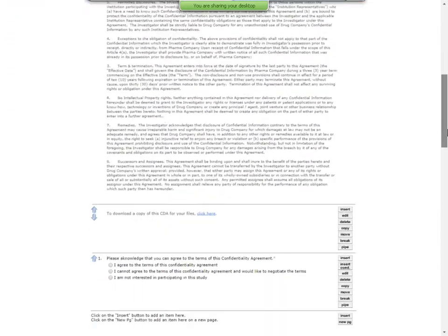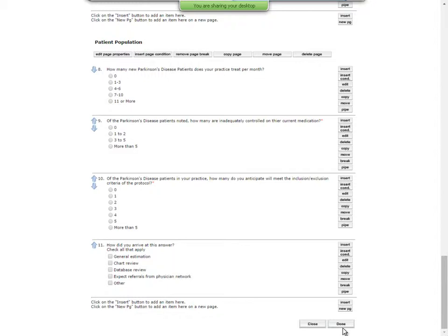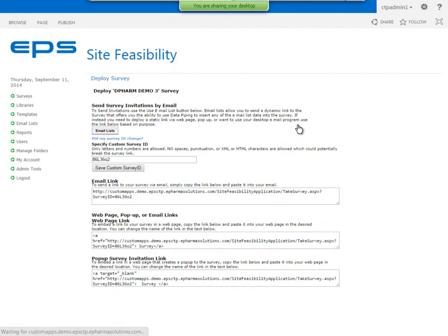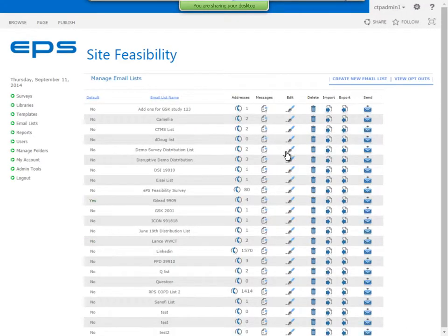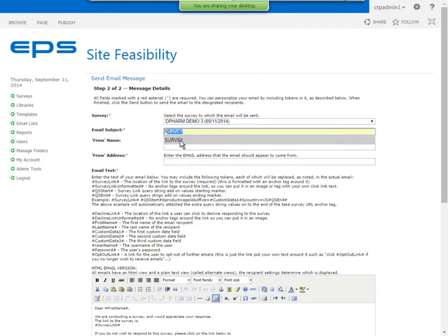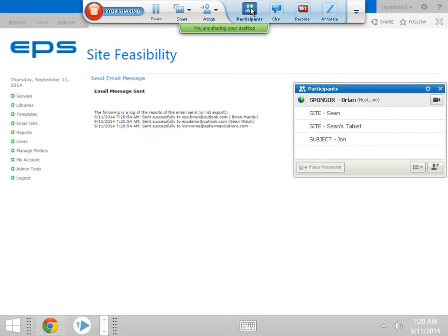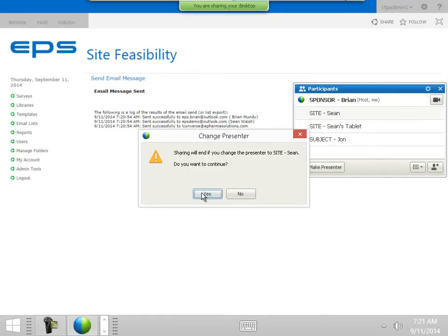I can then deploy this survey to a predetermined list of sites, and utilizing ePharmaSolutions' relationship with WCG, we can ensure that these sites are using them as a central IRB, and we can reduce the study startup times by up to 90 days. Once we distribute this survey, the site will receive an email notification to log in and complete the survey.